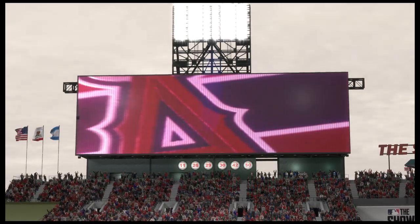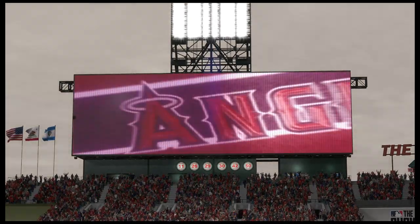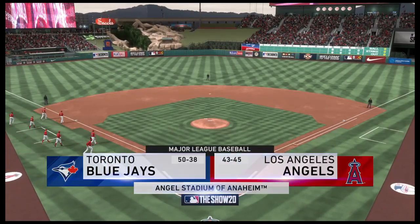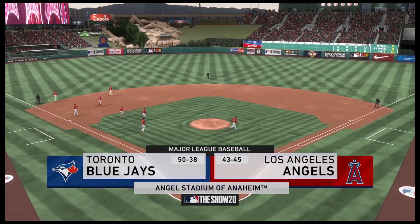We are under the lights as the show gets you ready for another edition of Major League Baseball. Ought to be a good one here between the Toronto Blue Jays and the Los Angeles Angels of Anaheim. It's Angels baseball, and it starts right now.